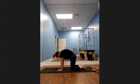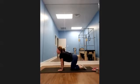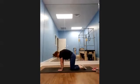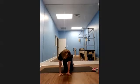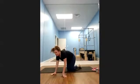Coming onto those wrists. Let's round it in and up. Neutral, stick your butt out. Round in and up. Stick your butt out. Two more. Okay. On that last one, I want you guys to float.